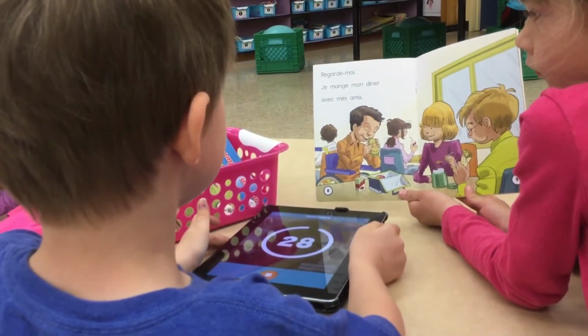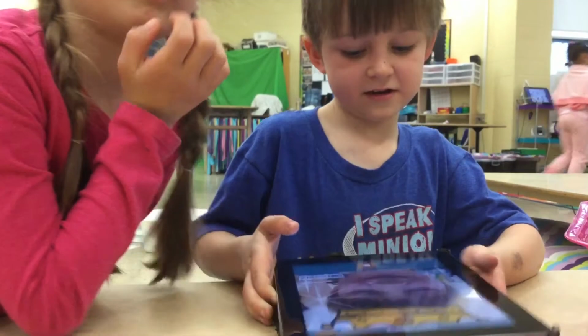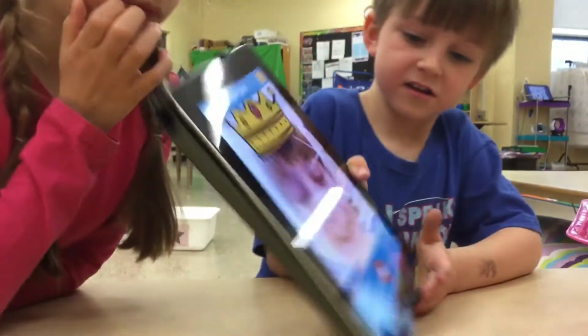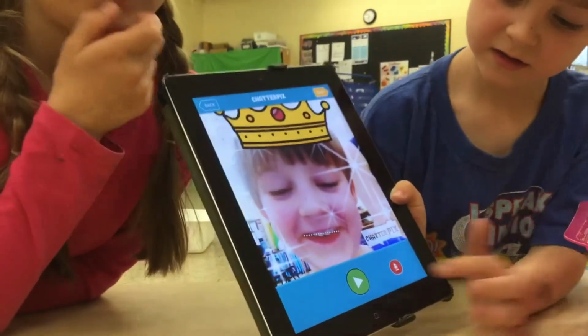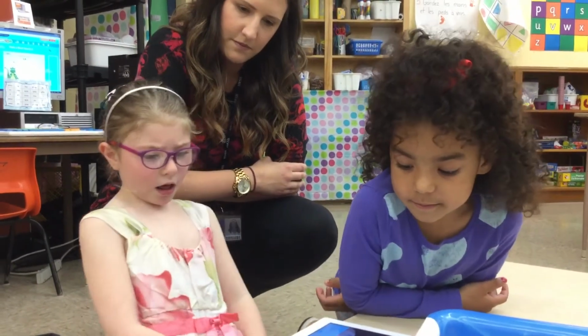They're definitely a lot more excited, and it's a lot more play-based, which is really nice, and it keeps them more engaged. It keeps them focused on what they're doing, and sometimes they don't even realize that they're practicing their sight words or that they're reading a book. To get them to sit down and read a book quietly in the corner, and then to get them to use Chatterpix, the difference in their excitement level is amazing.